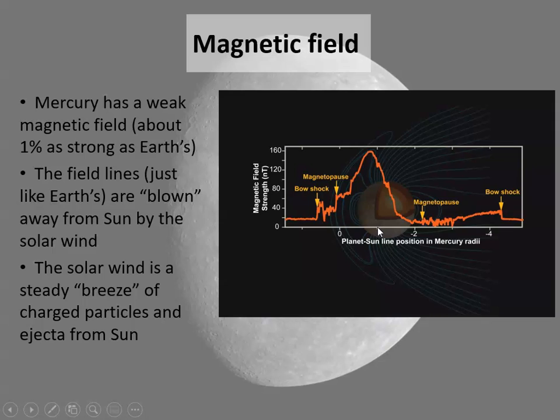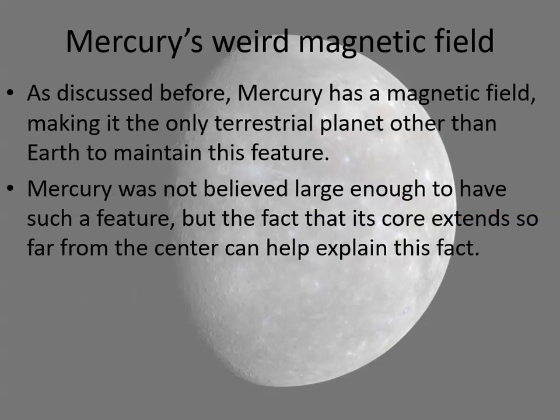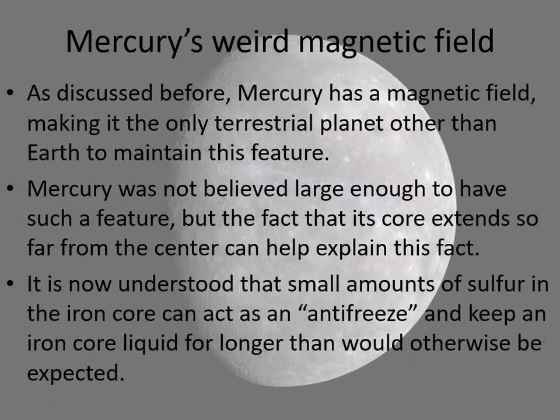Now, if you look carefully at this graph, this part with the hash mark right here is supposed to coincide with the center of Mercury. But notice where the peak of Mercury's magnetic field is. The peak of Mercury's magnetic field is not at the center. Instead, instead of being modeled by a giant bar magnet in the center generating the magnetic field, it's like the giant bar magnet is displaced somewhat off-center.